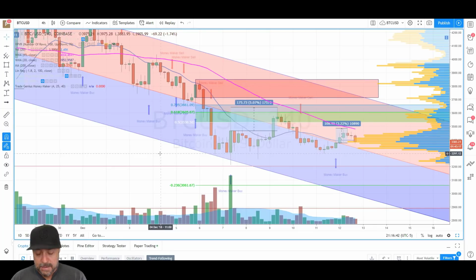But just an example of how you can make money in this market. Even though it's a bearish market, still a lot of opportunities to do that.